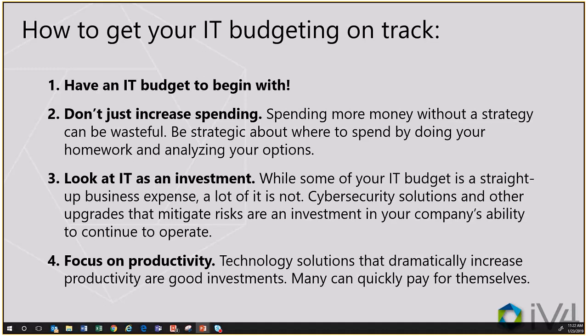While some items on the maintenance side, like purchasing Cisco SmartNet or hardware maintenance, are a line item in the budget for going forward and keeping the lights on, there are a lot of upgrades. If we're taking security and cloud, having a cloud strategy over the next 2 to 3 years to understand when and where you should be investing makes sense in terms of getting the most out of it. And then focus on productivity, making sure that these technology solutions can increase productivity. It's a good investment, and they quickly pay for themselves. The ROI is really good.